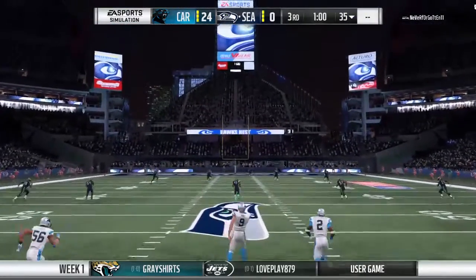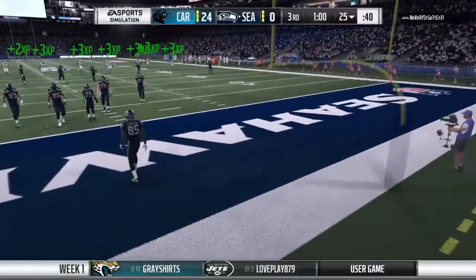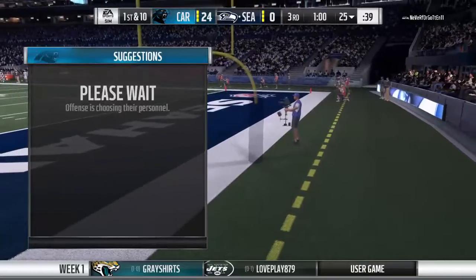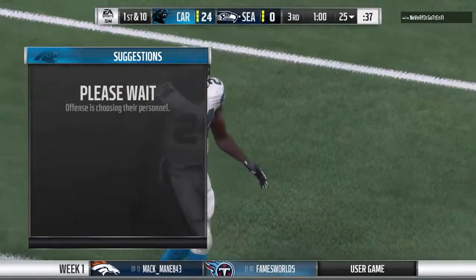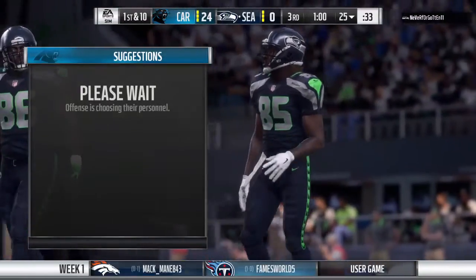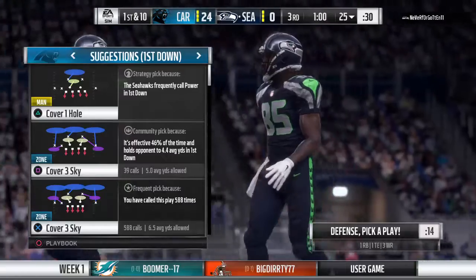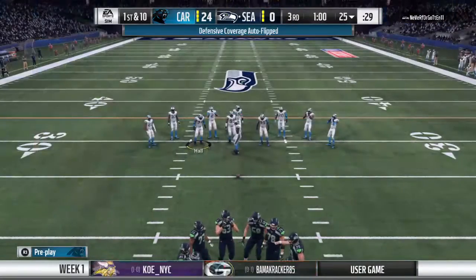Gano out to kick this one away, and this will not be returnable. It's out of the back of the end zone for a touchback. And out now come the Seahawks, and 3 interceptions in this game. And I would have to think, I wasn't a quarterback, but number 4 is kind of, oh man, I can't throw 4.